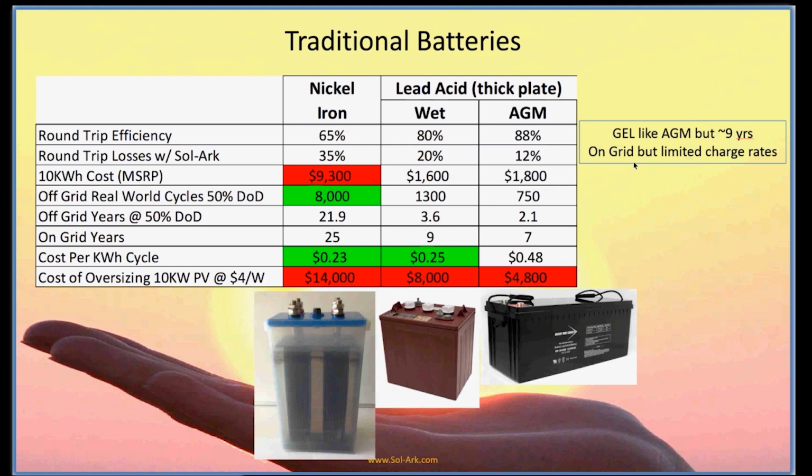Okay, somebody asked, how many years do nickel-iron batteries last at 30% DOD? That's a good question. I don't know the answer. I believe they're going to last longer. You do have to change the electrolyte in nickel-iron batteries every 8 years or so. But I don't have the answer for 30% DOD. And we'll get into DOD versus how many cycles you get out of batteries later.